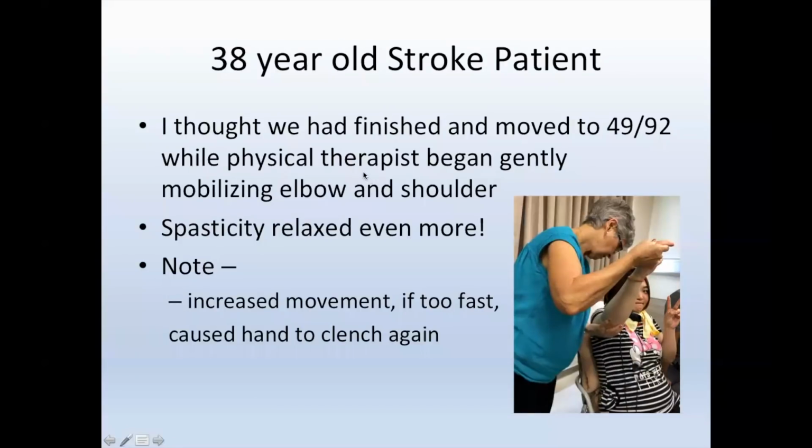So Kathleen Casbin started to gently mobilize the shoulder and the elbow. The serratus and the lats and the subscap and the shoulder muscles, the spasticity was reduced and they began to relax, okay? It was extraordinary to watch, and Kathleen is working very slowly. You can tell she's done this before, but without FSM, it's a very long and difficult process. When she increased the movement, if she moved it too fast, the hand would clench again and become spastic.